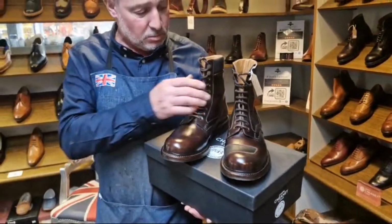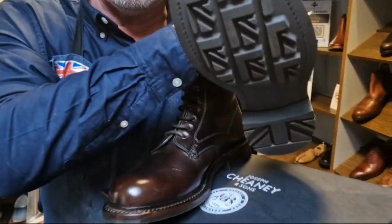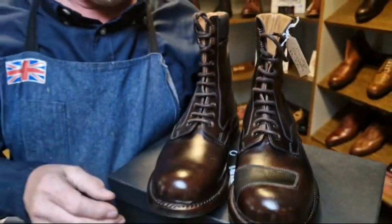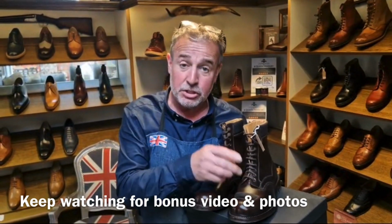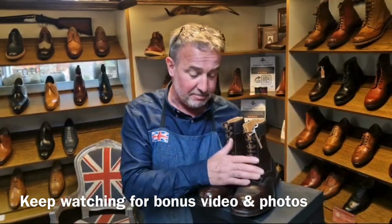It's absolutely beautiful. It's got the speed hooks on the top. It's got the Brit sole. You can see the Brit sole there, the speed hooks on the top. Fully leather lined, absolutely beautiful. This is a Chromexcel leather, an oiled leather, and it's really quite thick, which is what you want on your biker boots. And yep, fabulous boot.